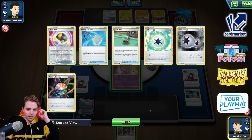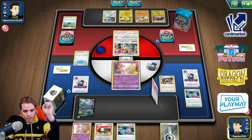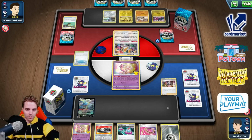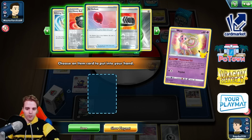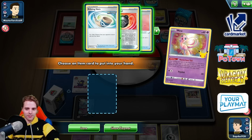Because, yeah, Regigigas... Oh, that's actually a Pokemon that could attack. Maybe that was not the smartest idea. Oh, here comes the Marnie, though. Marnie time. We do have a Rope. Still nothing, man. Mysterious Tail. Echoing Horn. Echoing Horn could be something super filthy to utilize.